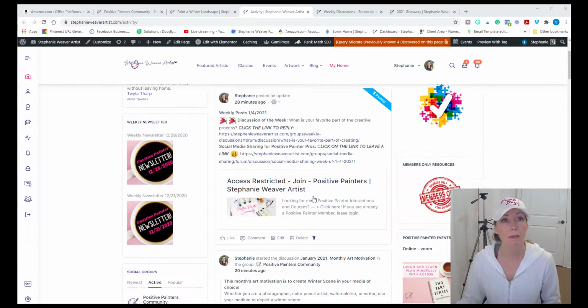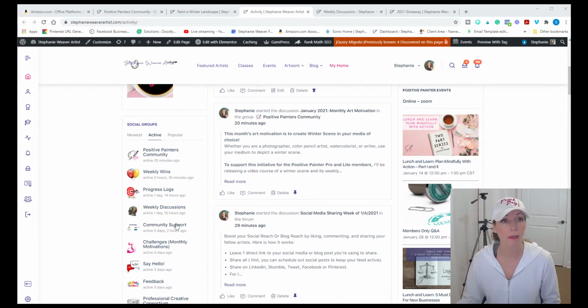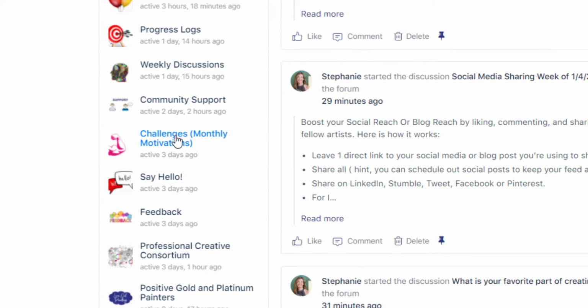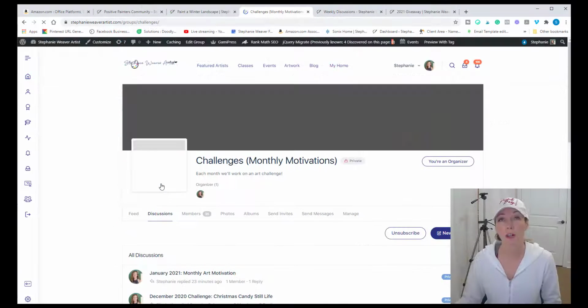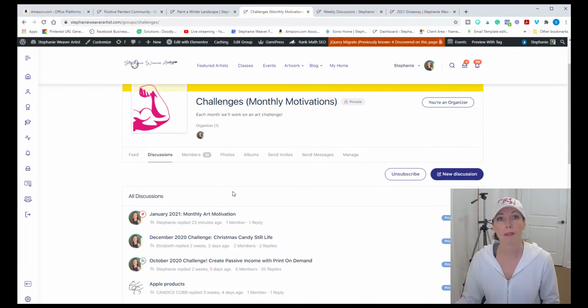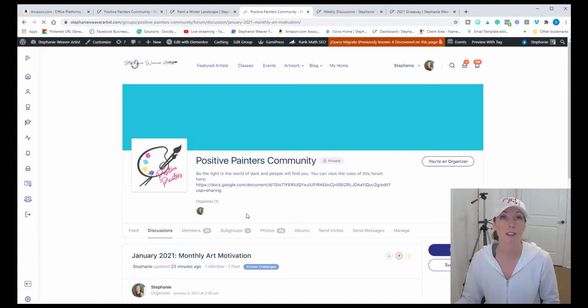So for this month's monthly art motivation, we have that located under our challenges, aka monthly motivations. This month's monthly motivation is to paint something like a winter scene. Whether you're a painter, photographer, watercolorist, whatever media that you use, show off your winter scenes. Go under challenges, monthly motivations, click on January 2021 monthly art motivation and put your artwork in there so that we can see all that you have to offer and what gorgeous winter scenes you create with your creative eye.